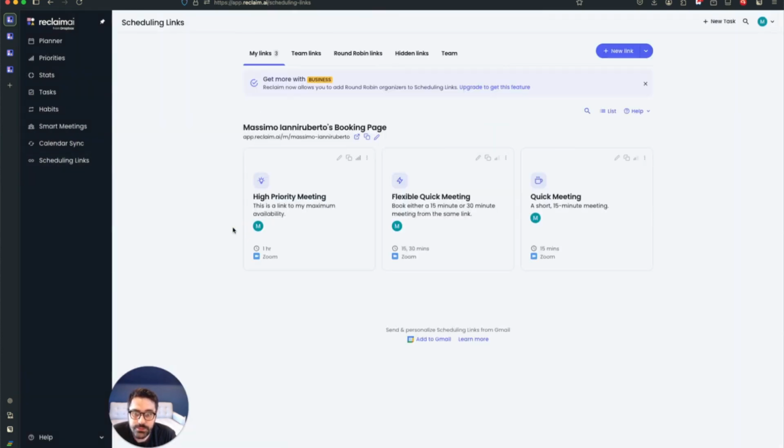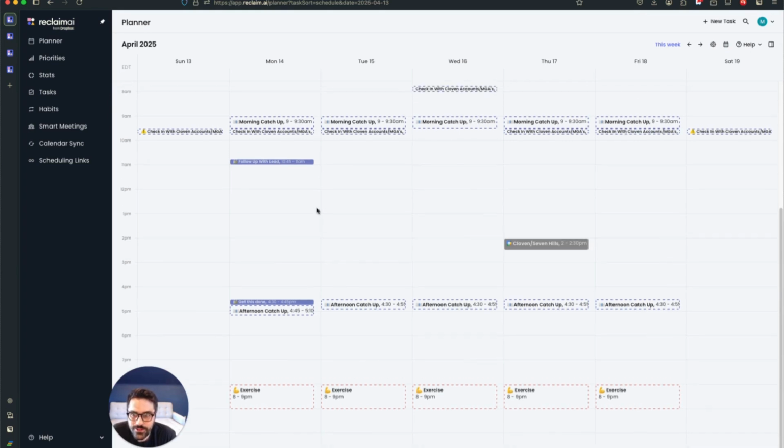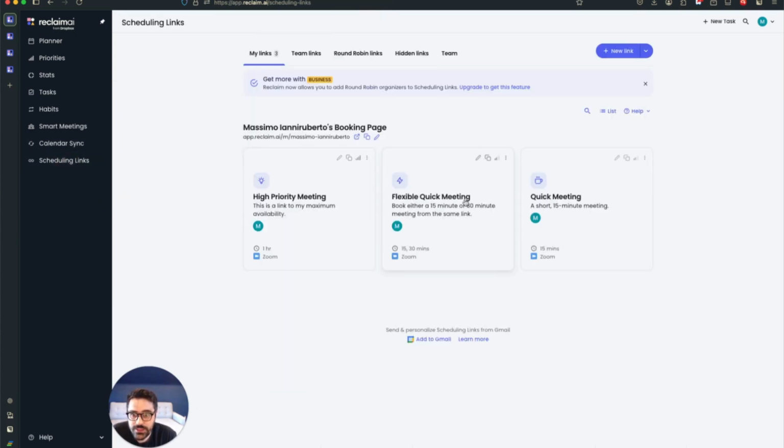Scheduling links is probably the last really cool piece here. So scheduling links, kind of what they sound like. Now that Reclaim is managing your calendar and moving things around, it would be hard for you to come in here, find the meeting, slot it in, etc. Well, the obvious progression is to create a scheduling link. So that's what they did.